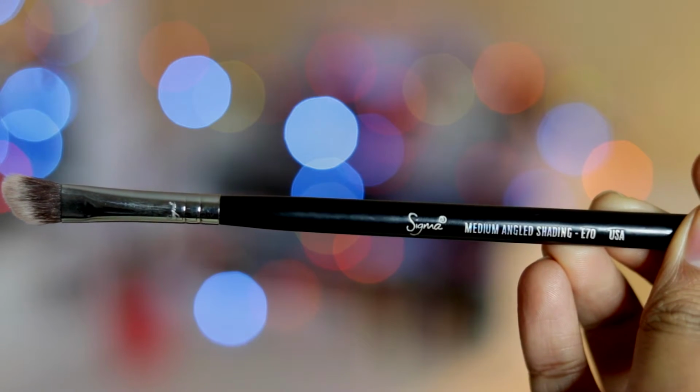All of these brushes are from the brand Sigma. And now let's look at the first one. This is called the Medium Angled Shading E70 brush. And I use this to load the shadow on my eyelid, and I think it works great. Firstly, because it's very fluffy, and secondly, because it's angled, so you can very easily add layers of pigment where you want.